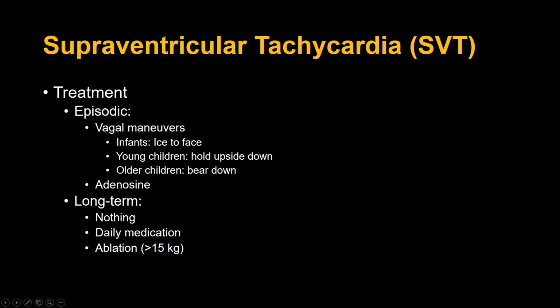And then treatment. We talk about episodic treatment of SVT and then also long-term options. So for episodic treatment, we talk about vagal maneuvers. There are different vagal maneuvers for different age groups. The hope with vagal maneuvers is that you're going to slow conduction through the AV node and therefore break the cycle with SVT. With infants, I ask parents to keep a Ziploc bag of ice in their freezer. If they're worried about SVT, cover it with a dish towel and place it on their face for about 10 seconds, then take it off, calm them down, and reassess their heart rate, and attempt that maybe a couple more times before considering going into the ER.